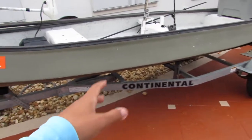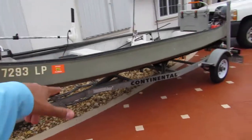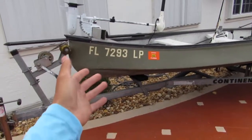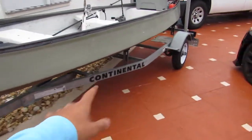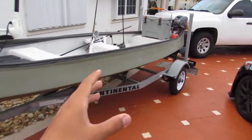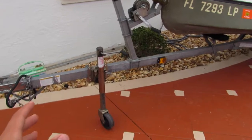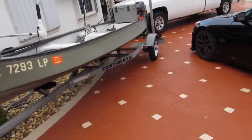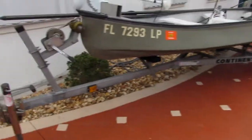Clearly the previous owner had already purchased the Gheenoe, and I'm assuming it came on an older trailer, probably from when it was brand spanking new, and he got rid of it. Got a 2015 trailer, which is the greatest thing you could do, is get a good trailer, because if you guys have ever owned a boat before, trailers always go bad and they suck, and it's the most important thing. Like, how are you gonna take your boat if you don't have a trailer? But anyways, that's besides the fact.